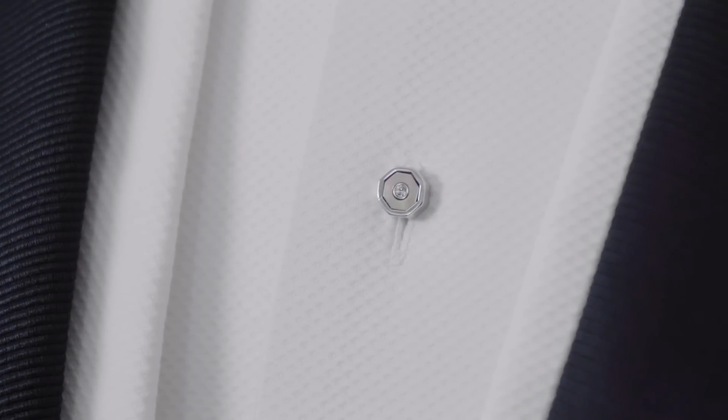Because it was so stiff and so crisp, you couldn't put a button through it, so hence you have dress studs.